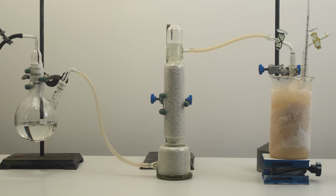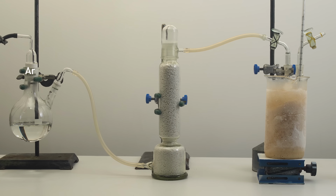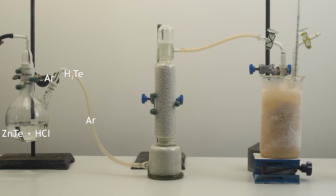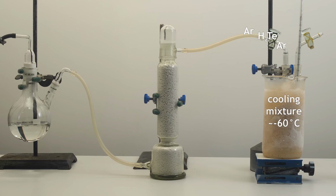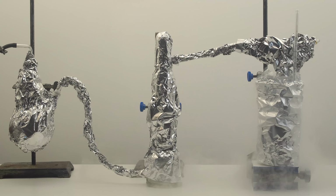Now it's time to liquefy the hydrogen telluride. The hydrogen telluride formed during the reaction of zinc telluride with hydrochloric acid will be entrained by the flow of argon into the drying tube with calcium chloride. Then it will enter the cooling mixture where only hydrogen telluride will condense, while argon and traces of hydrogen chloride will evaporate. Overall, I shielded everything from light and started the synthesis.